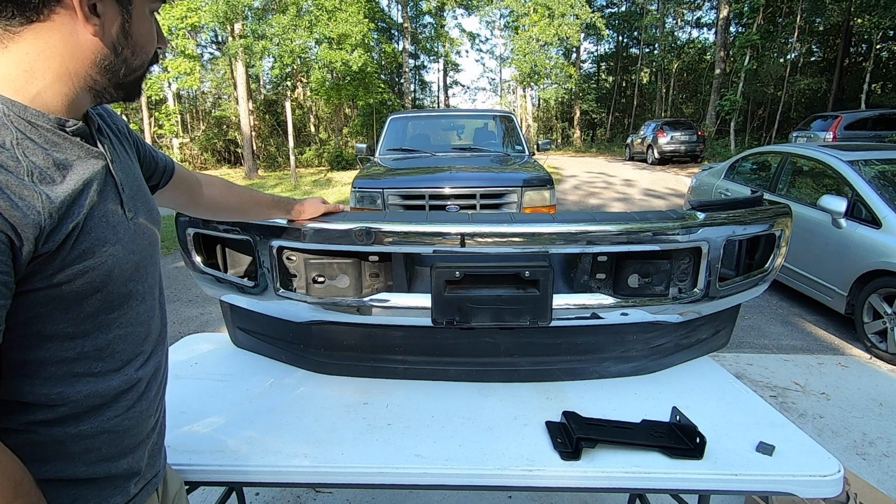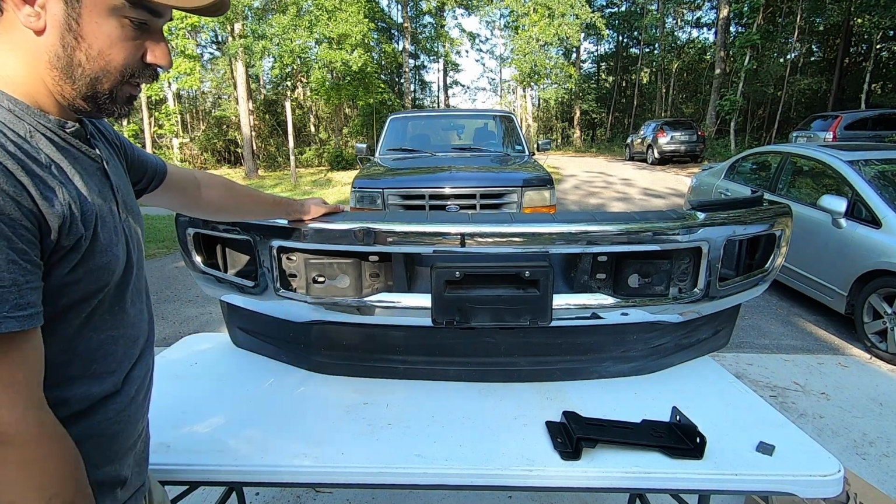But let's take this old bumper off the OBS and let's start mounting this one up.